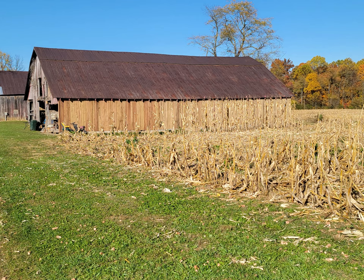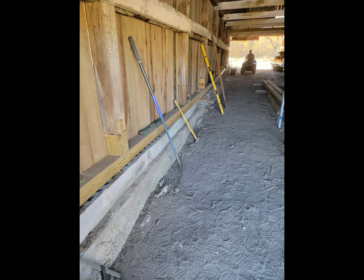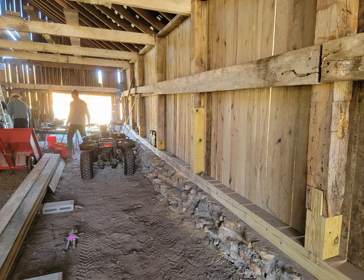Hello friends. We're finishing up the siding on this side of the barn today. Phil and Paul J will be here soon to help out and will make things go a lot faster. We are restoring three barns here, so there will be a lot more content to come.